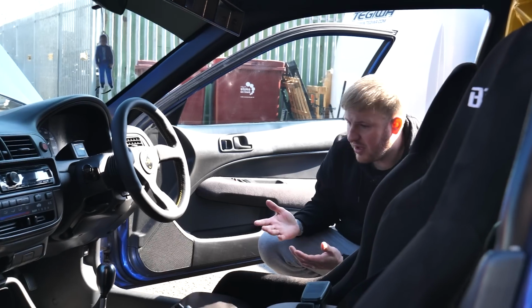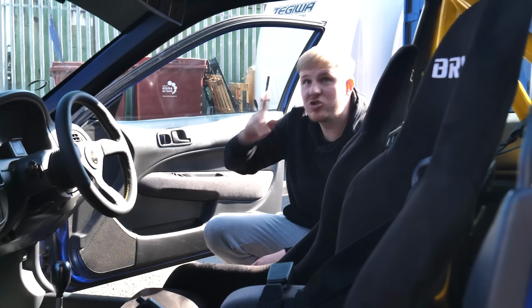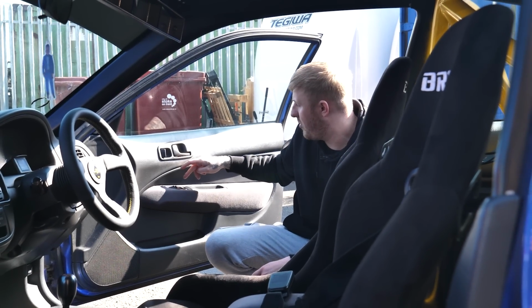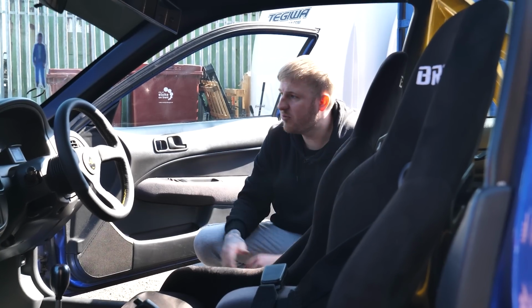I think I got told it was top spec in here because it's got an armrest, the heated wing mirrors, sunroof, electric windows. And apparently that's one of the top specs for this car.